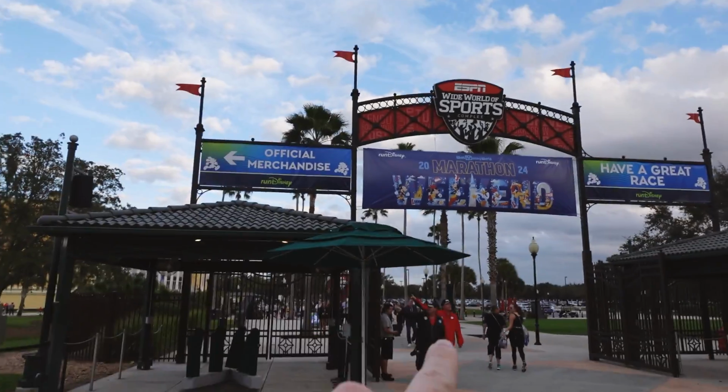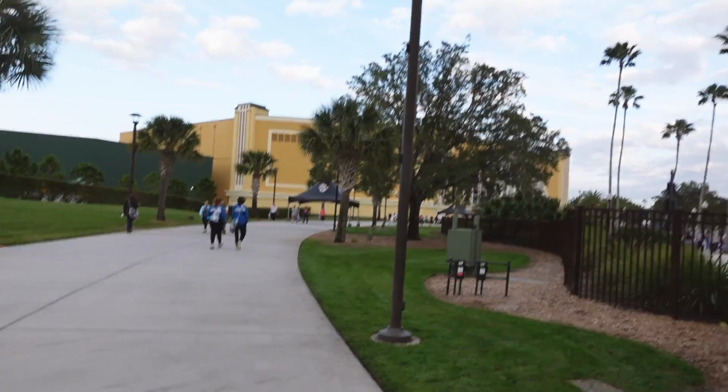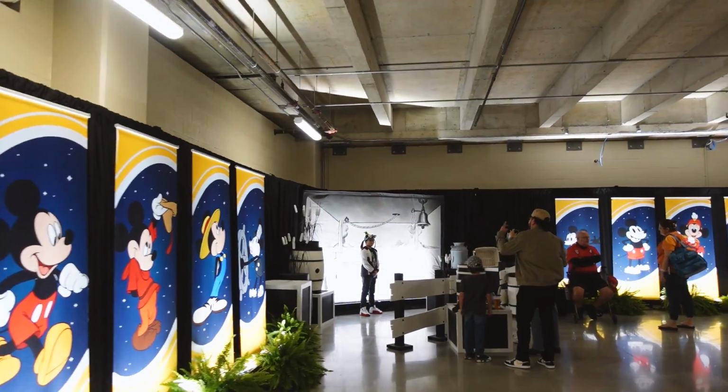I just thought that was worth mentioning in case you leave and think, oh, you can't get any official licensed Disney merch. There's the globe as you're leaving. Go this way towards the arena. Quite easily missed, I imagine. You've got a cool little Steamboat Willie photo up there when you come in. So I thought that was impressive, the expo.